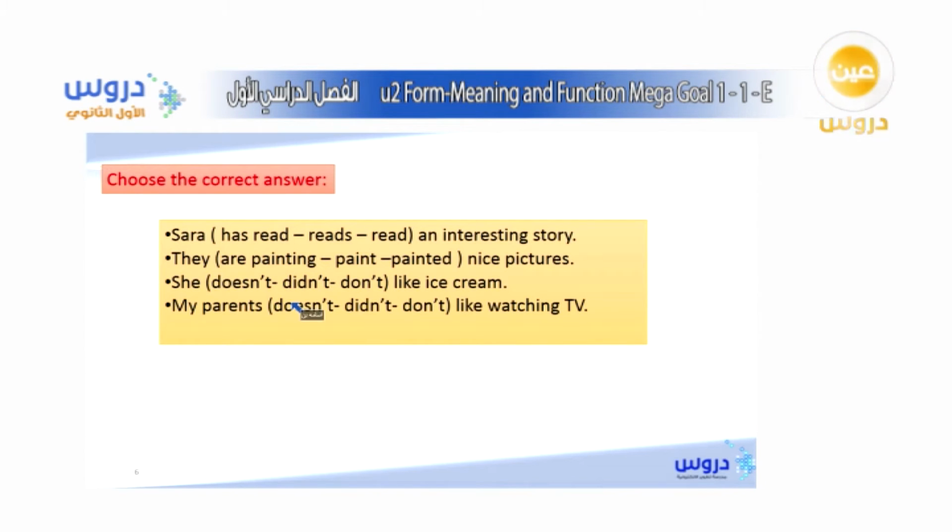They are painting, or they paint, or they painted nice picture. So, are painting? No, we are talking about simple present. So, paint. Wonderful. The next one is, she doesn't, or she didn't, or she don't like ice cream. She what here as in present simple? She don't. We don't use it for we, they, and you. Doesn't. Yes, she doesn't.